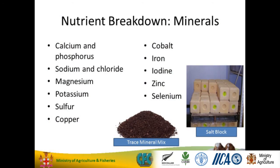Talk about minerals. Come on, I need you guys' help with this one now. I want somebody to tell me what mineral can contribute to a female. Tell me about iron. Any female, how is iron important to your body? Blood. All right. Calcium and phosphorus. Easiest one. Selenium. That is it.